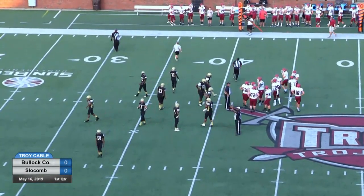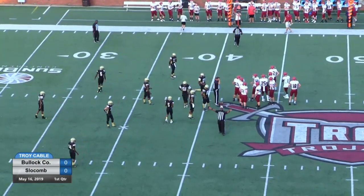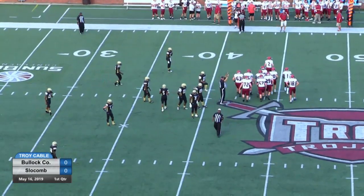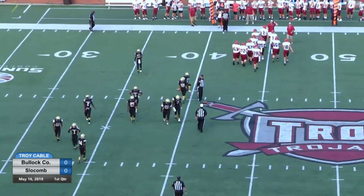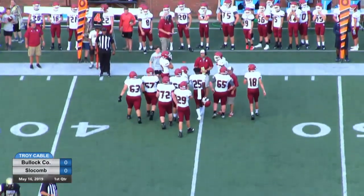Tackle made by number 28, Cardwell. I just call the good old quarterback sneak right here, don't you? Yeah, I do. Timeout on the field as they want to make sure they keep the chains moving. We'll take a timeout too, and we'll be right back with you.